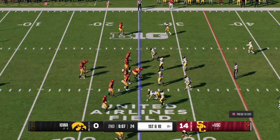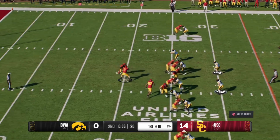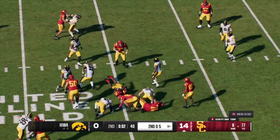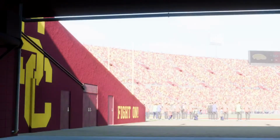Time dwindling away as they try to put points on the board right before the half. Handoff from the shotgun. Now after that run, they're in pretty good shape at the 30-yard line. First half in the books.